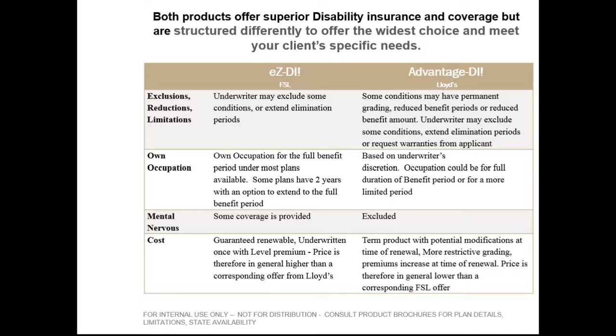Again, the cost, EZDI is going to be a little more pricey because it is guaranteed renewal. It's a level premium. It's only underwritten once. And again, it's going to be fully 100% coverage after the 3rd year.